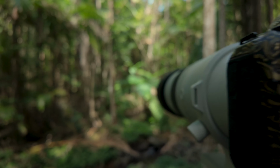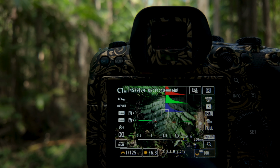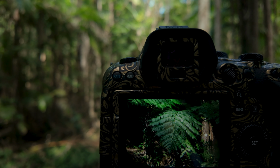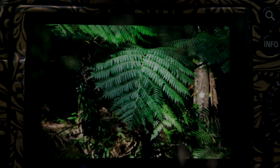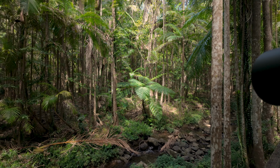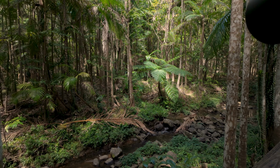So you can see what I'm looking at over here, that big fern, and I've just isolated one of those fern leaves out, sitting at 6.3. Zoom in there, you can see that it's not a bad shot. Good isolation, good focus, pretty good in the low light. That's at 1/25th of a second, ISO 100, and that's still pretty good.